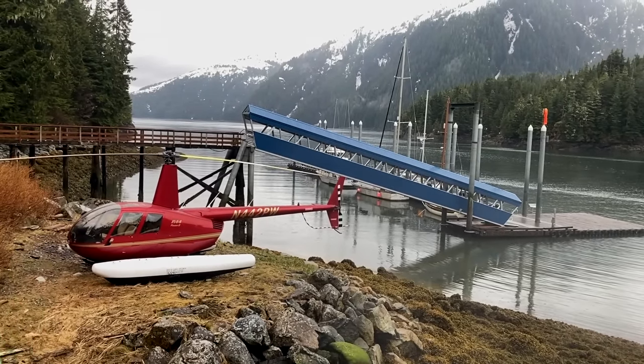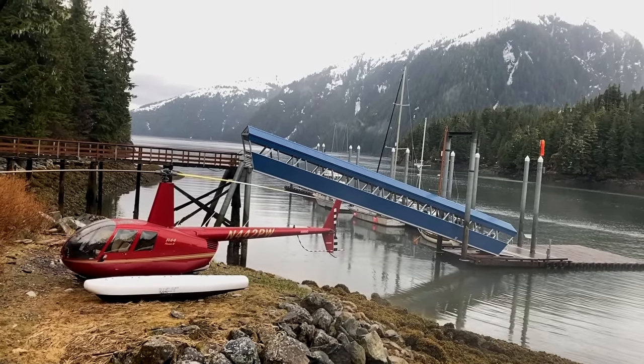So funny to see a helicopter there. Pretty cool though. Nice little bird. And I'm feeling really good. I was so sore this morning and cold. It wasn't as cold as yesterday, but it feels good to get warmed up.